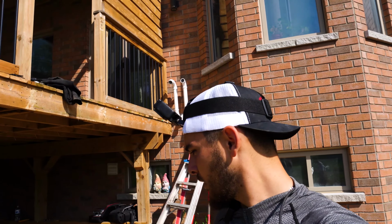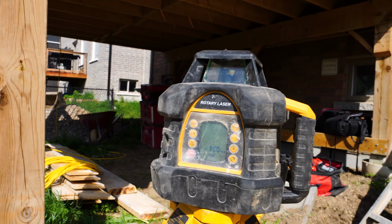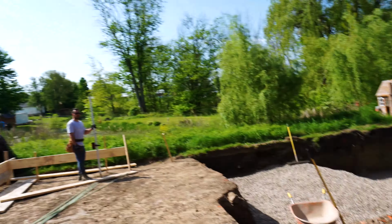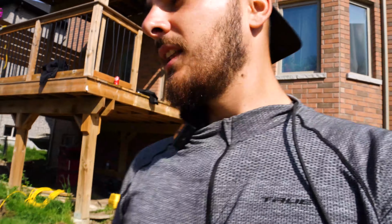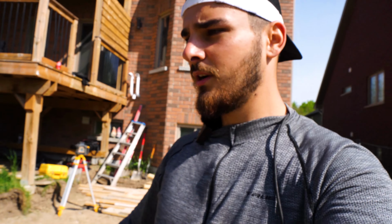YouTube, here's a little bit of a progress update, just explaining what we got going on. Right in front of me, we have our laser level. If you can see the laser level, it's always shooting and spinning a line perfectly out, and that's important for a few reasons. That allows us to check different points of elevation, where they are comparative to one another.